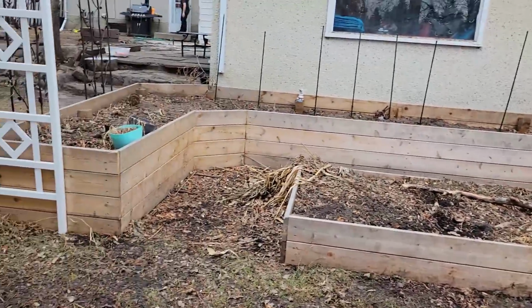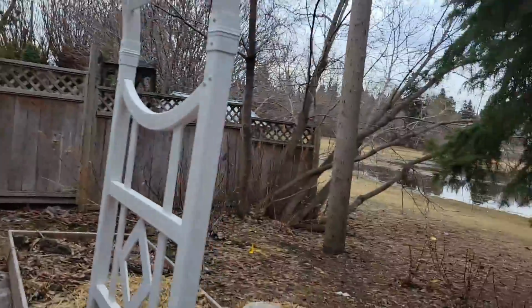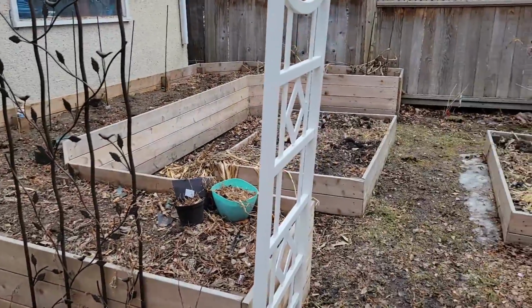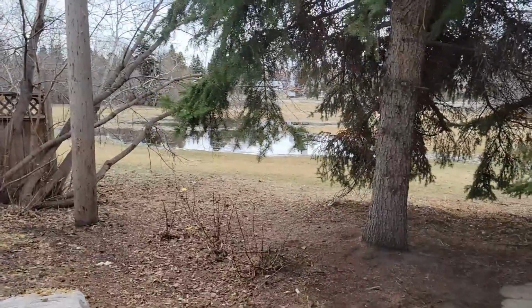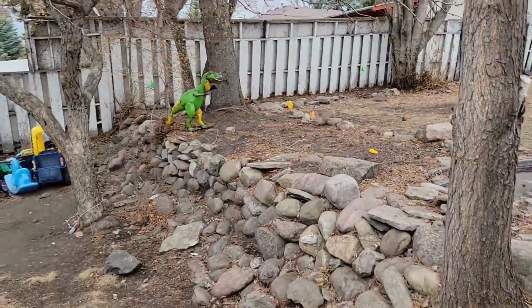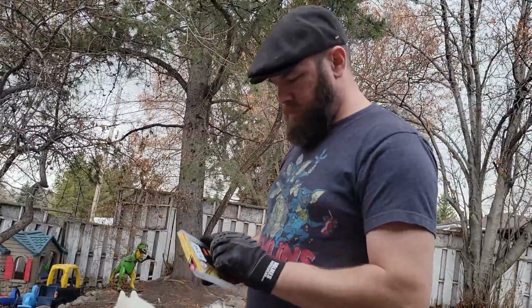Our green bin is currently full and that's where we put all of our yard waste. But this year, I don't know if it'll happen, we'll see, but we're getting a fence along the back, and then I was planning on doing another U-shaped bed right here. So we'll see. Our little lake back there. But yeah, this is our backyard, my dinosaur. Hey, Kai. Woof.